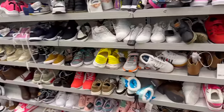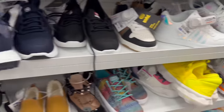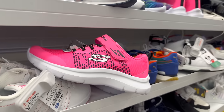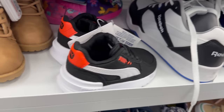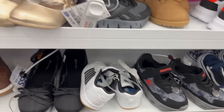If you all know me, you know my love for shoes is real. And I love Ross's shoes. We've got K-Swiss, we've got Nike, we've got Echo. I spotted some really cute Vans. Skechers are good quality. Really cute boots for little boys. Reeboks. Oh my gosh, those are the classics, y'all. Really cute stuff here at really good, highly discounted prices.